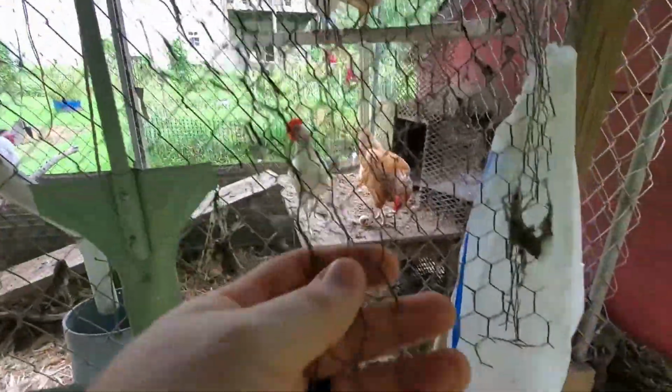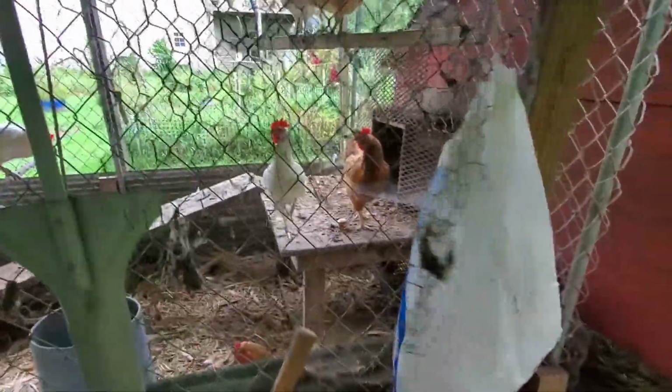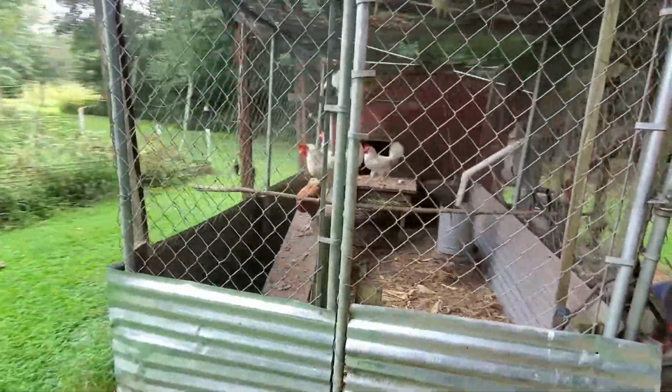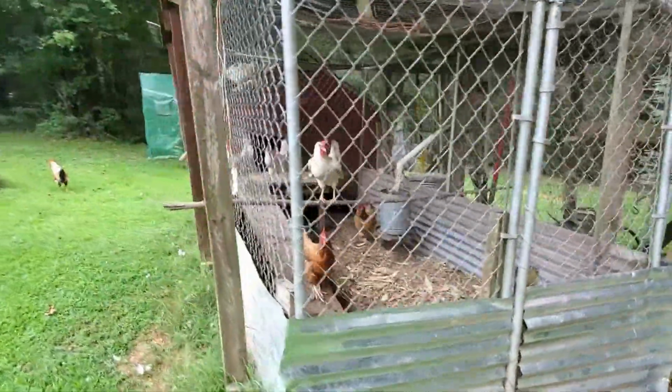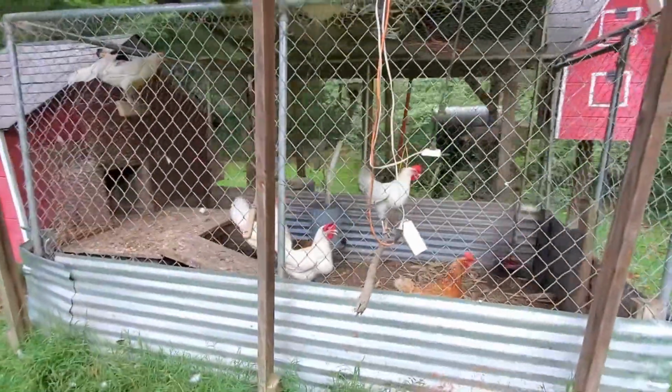So do not use poultry netting or chicken wire. It's not sturdy enough. You need to use hardware cloth on your chicken coop at minimum. Something that's strong and sturdy and that will keep out the predators.